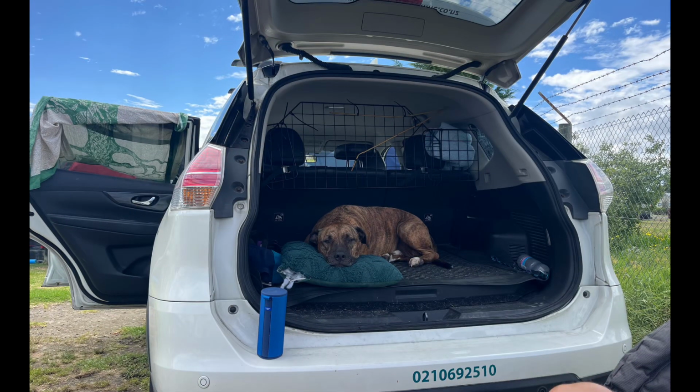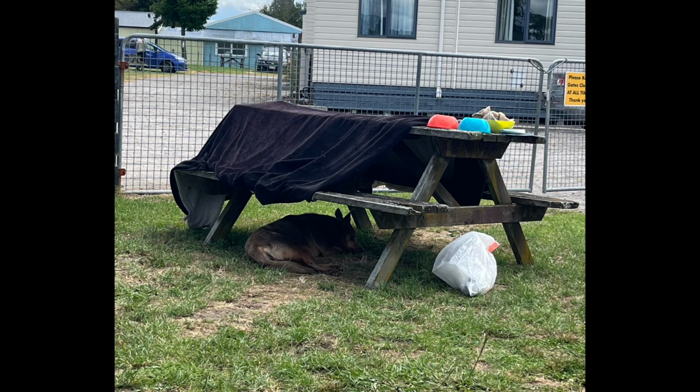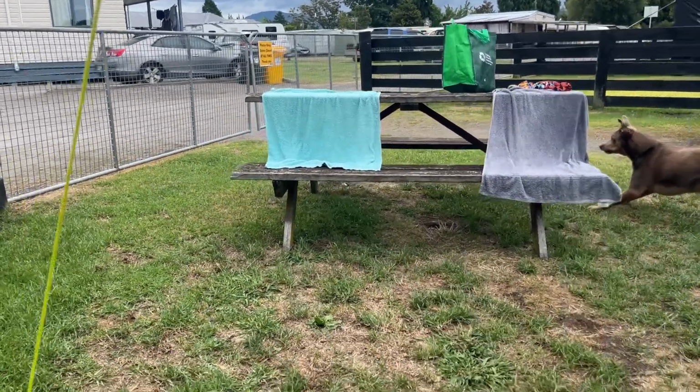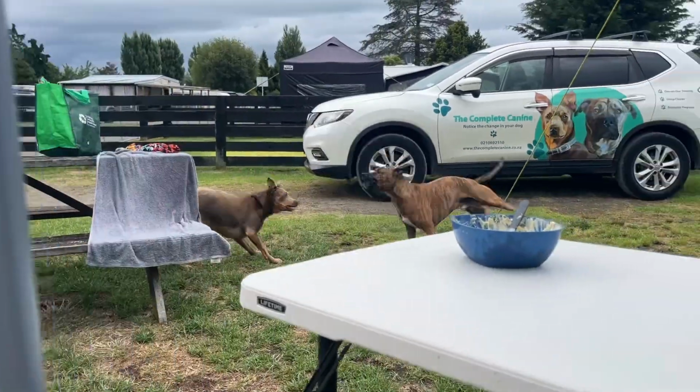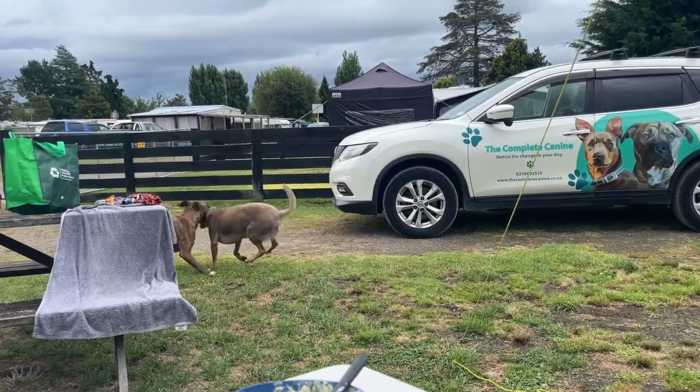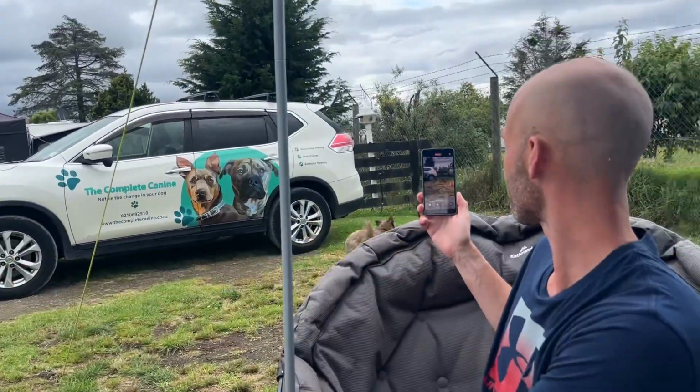After that, it was mainly nap time and lots of playtime, which was really cute. Then that's how we spent most of Christmas Day, playing games, dogs and humans, and eating lots and lots of food.